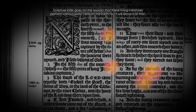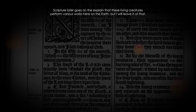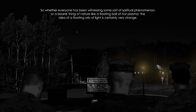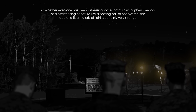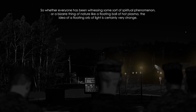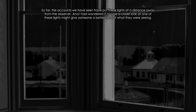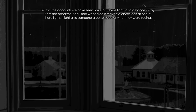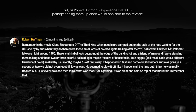Scripture later goes on to explain that these living creatures perform various works here on earth, but I will leave it at that. So whether everyone has been witnessing some sort of spiritual phenomenon, or a bizarre thing of nature, like a floating ball of hot plasma, the idea of a floating orb of light is certainly very strange. So far, the accounts we have seen have put these lights at a distance away from the observer, and I'd wondered if maybe a closer look at one of these lights might give someone a better idea of what they were seeing. But as Robert Huffman's experience will tell us, perhaps seeing them up close would only add to the mystery.